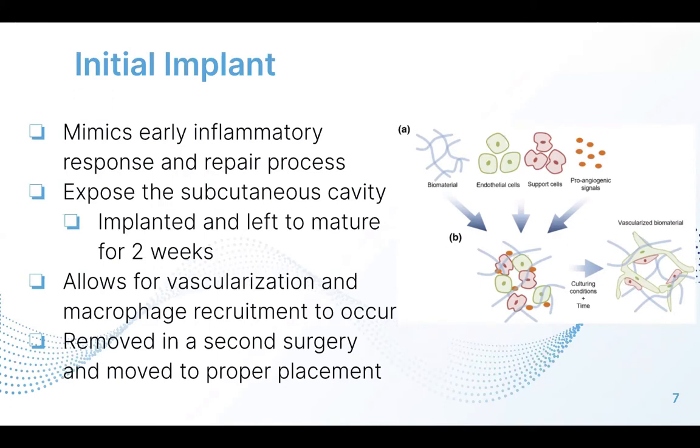The lack of these cells, as well as the gradual depletion seen in some ACL repair methods, is completely destructive to these vascular formations and the overall wound healing of the ACL. This is why our design looks to mimic this early inflammatory response and repair process, especially macrophage recruitment and activation, through subcutaneous implementation of the device prior to stitching it into the ACL.